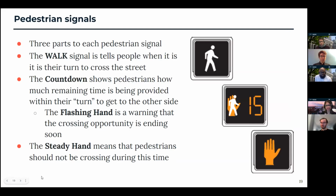The pedestrian signals specifically, again, we wanted to just break down the pieces of those. A lot of times we speak to members of the public and there's concerns about having enough time to cross the street, or what a variety of these different symbols actually mean. So we just wanted to break it down a little bit in general terms. The walk signal, the white walking person there, tells people when it is their turn essentially, or when it's a determined time to cross the street.